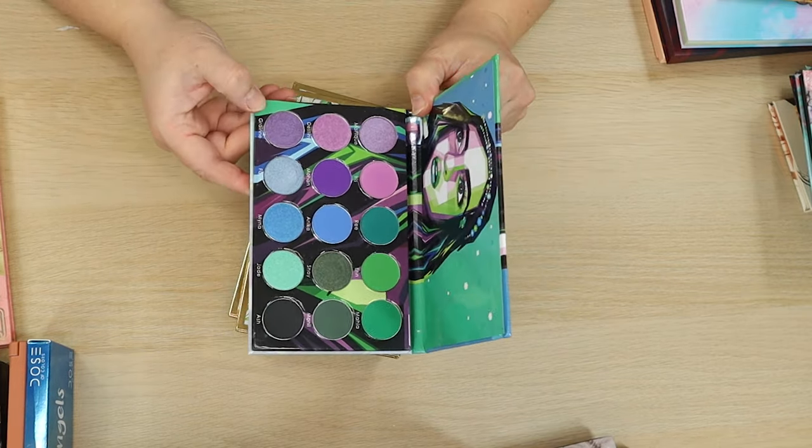And then I also have a small palette in the Elva Swirl collection. And this is the Mini Forest palette. And this is really cute. And it is a color story that is almost a full look. Almost. So I'm very much debating what I should do with this.